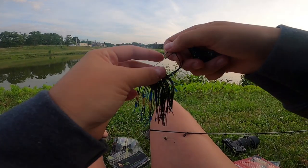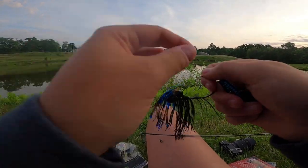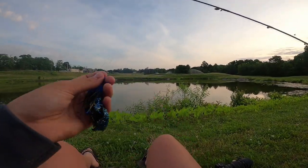Little craws. So as I was doing this, I actually noticed that there's a screw lock on this jig, which is awesome. I love that. So this is actually a weedless jig. Look at that. We got a little weedless jig combination going on.